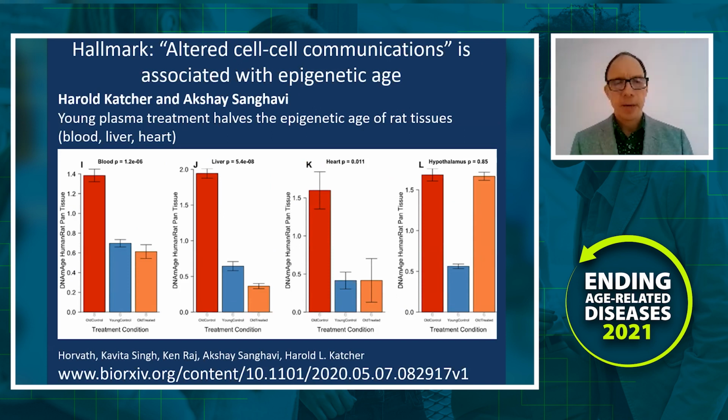I want to end this part by talking about another important hallmark of aging, which is altered cell-cell communication. That seems to be very strongly associated with epigenetic age. To demonstrate that, I show you some results from Harold Katcher and Akshay Sanghavi, who developed a young plasma treatment and administered that to rats. Interestingly, this young plasma treatment halved the epigenetic age of several tissues. It halved the epigenetic age of blood, liver, and heart. The effect in hypothalamus was less impressive.